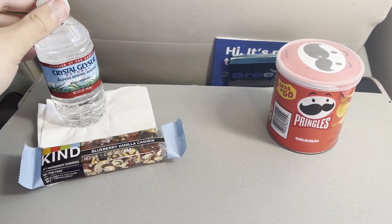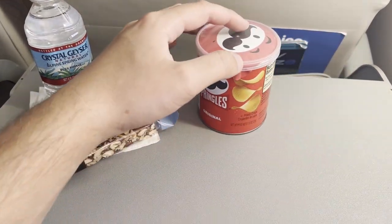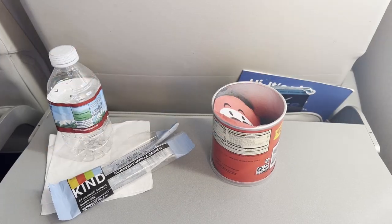The most advertised perk of the nicer cabin is the free onboard service. This includes water and a granola bar or snack mix. I also bought some Pringles from the buy onboard menu.